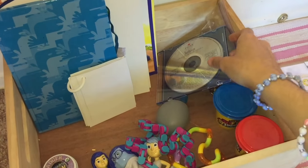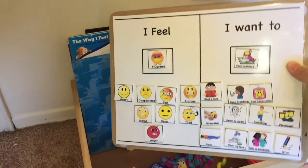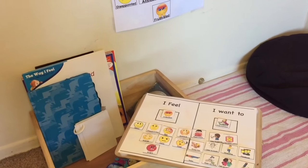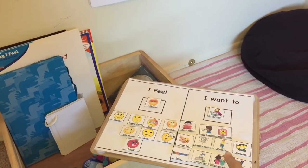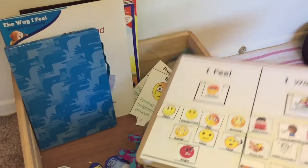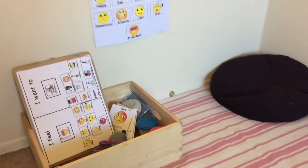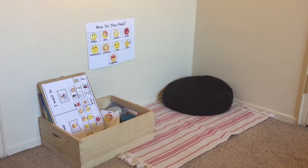So as you can see, I have different things in this little Feel Better bin, along with the self-regulation board. And again, the self-regulation board you guys can get on Teachers Pay Teachers. It comes with the poster, it comes with the board here, and it comes with the flashcards so that you can create your own Feel Better corner. And I think this is a great way to help children self-regulate. So I absolutely love this self-regulation corner.